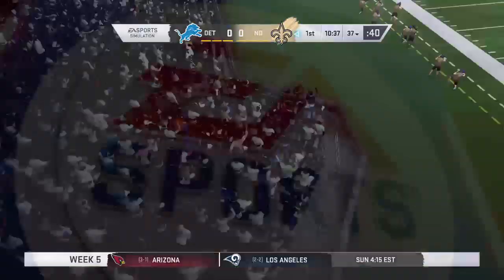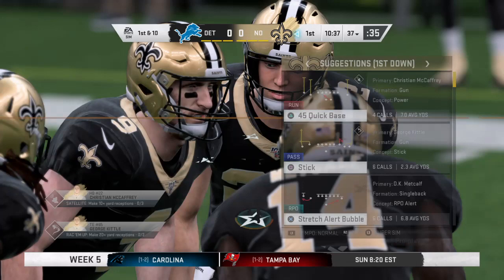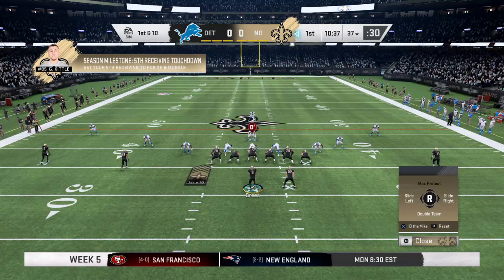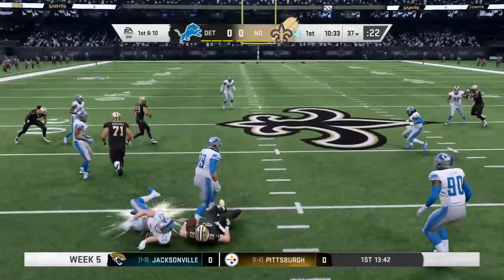Give him 11 yards that time on the return, and the Saints will take over with a first down and 10. A good starting spot for the Saints as they come up first and 10. Let's go. Watch the twist. Watch the twist. Under 10. Under. Shift. Watch the shift. First carry of the game for Christian McCaffrey. And he's dropped right at the 40.